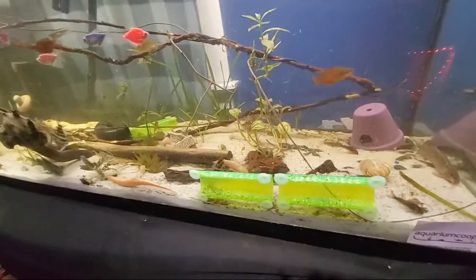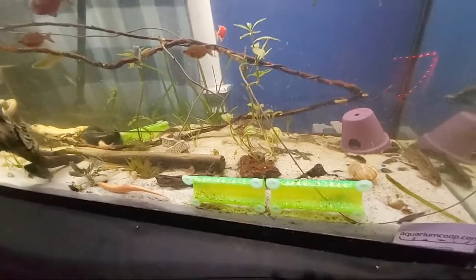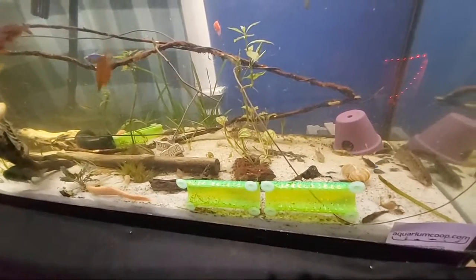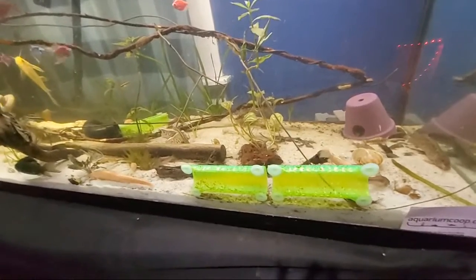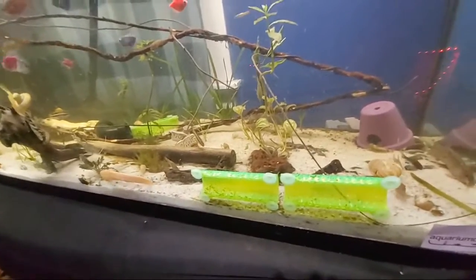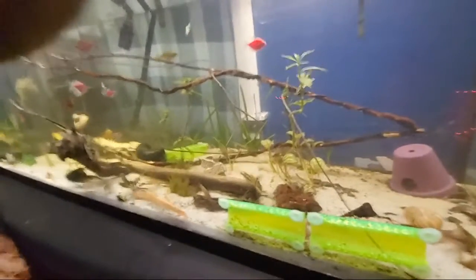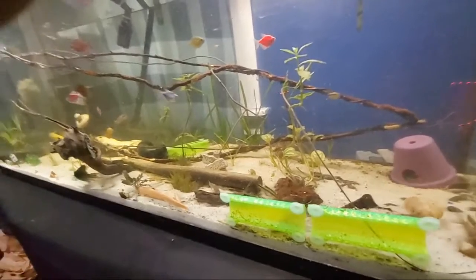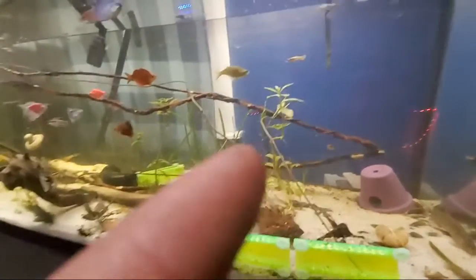No kidding. The paradise fish are part of the betta family. They are related, but the cool part about them is they don't need a heater. Huh. Well, I did not know that.